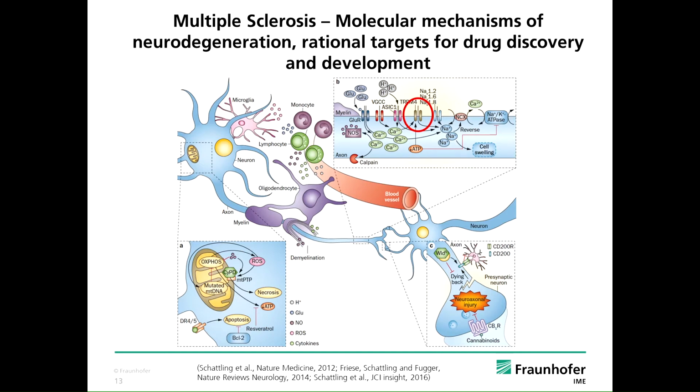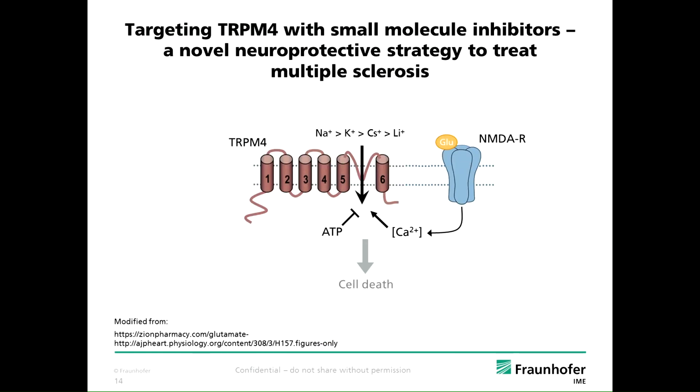ASIC1, I think Andreas was also involved in that project in the beginning, jointly with Evotec, and then later on with Merck Serono, we identified compounds that actually did show in vivo efficacy, but in the end the program was stopped because Merck Serono discontinued their efforts in neurodegeneration. So even though you have a very clever approach, it doesn't mean you get a drug to the market, right? So let's focus now on TRPM4 and how we think it's contributing to neuronal decay.